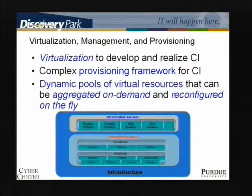And last but not least are the problems of how you virtualize the infrastructure, how you manage the infrastructure, and how you provision the infrastructure in a shared research environment.